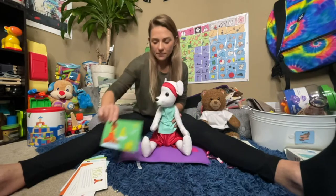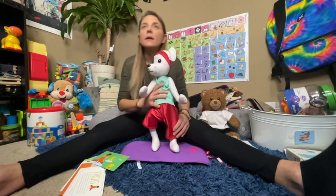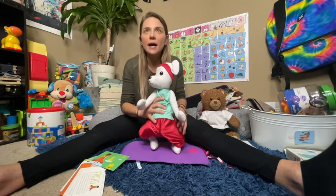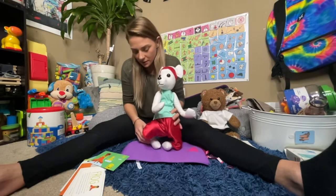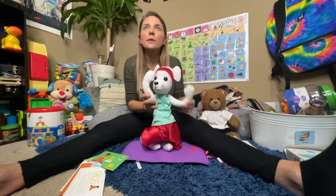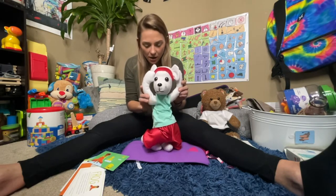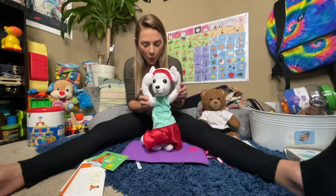We have to stand up. Okay. Now we have to try to bend down. Oh, there we go, Rugby. Nice job. All right. And arms up. There we go, frog. That's the frog pose.